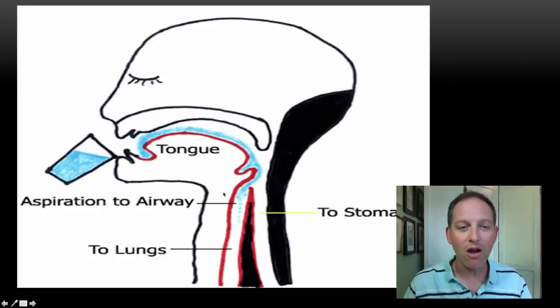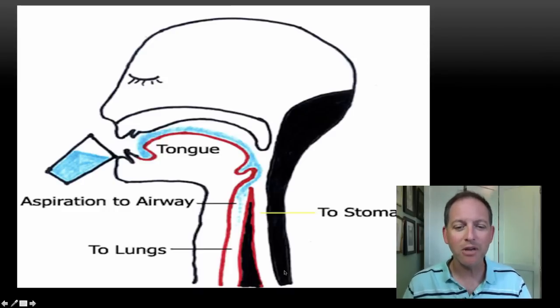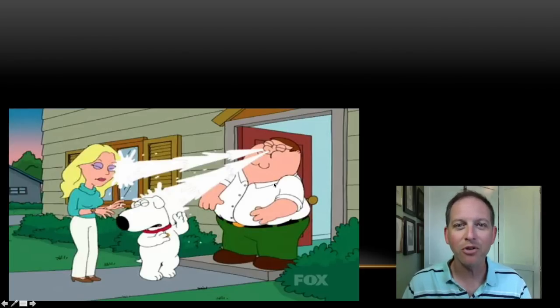Now, every once in a while, that air pipe will open up if you start giggling or if you're talking. Don't talk with your mouth full. You've heard that so many times from your parents. Well, that's because when you talk, you're allowing the air to go through, and then that also means that food can go through as well, and worst comes to worst, you have this happen where you're drinking milk and you have it go all over everybody.